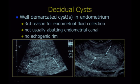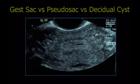If we look at this patient, here's that thin white line. So these are deep, but there's a couple of them. They do not have a hyperechoic rim around them. So this is the typical appearance of decidual cysts, and occasionally they may be problematic in distinguishing from a true gestational sac. But still, they're uncommon enough. Intrauterine pregnancies are much more common. So most of the time, when we see fluid in the cavity that's not an obvious elongated pseudosac, it's much more likely to be a true gestational sac.